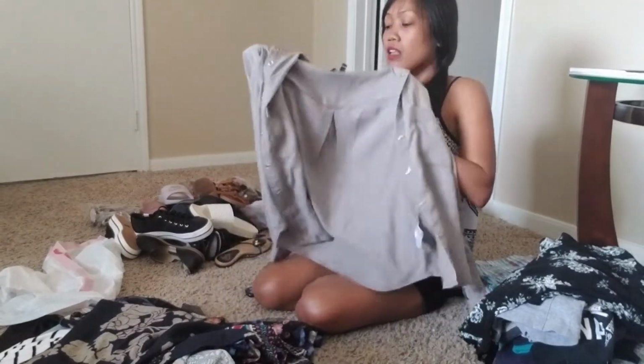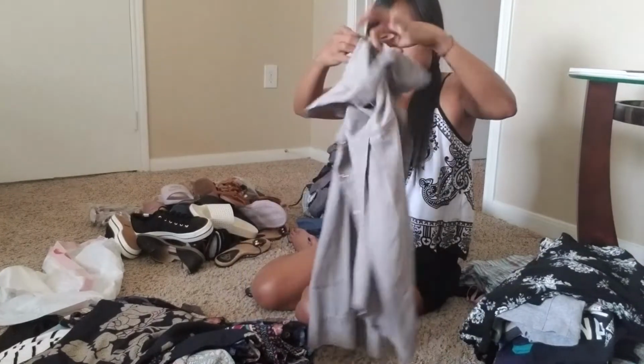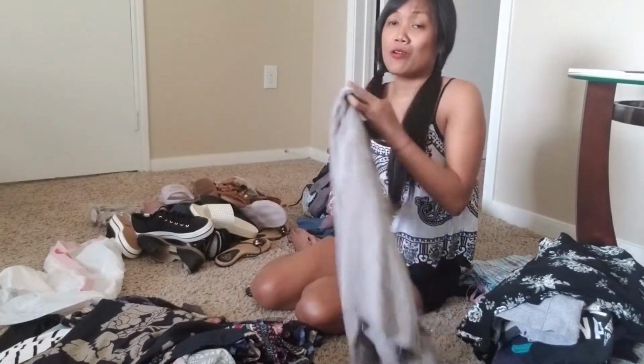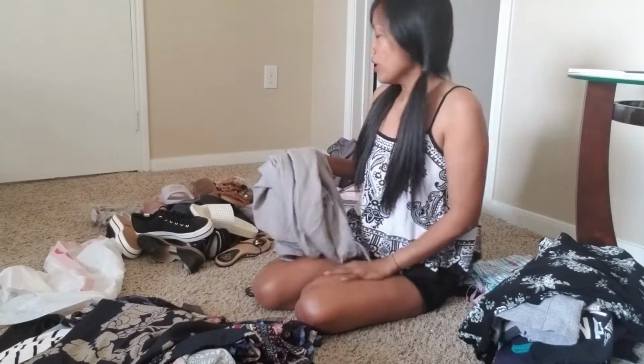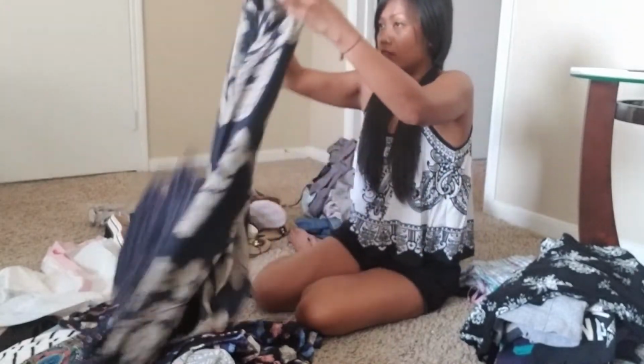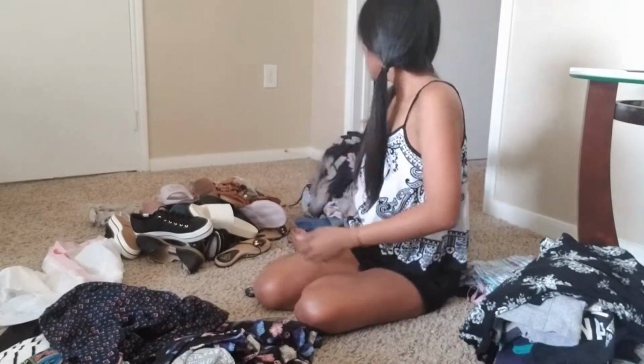Another long sleeve. I got it from Express, and I don't like the color, so that's why. It's a really pretty color when it's online, but when I got it, I just don't like the color anymore. Wide leg pants, kind of tight on my waist, so I'm going to put it in Poshmark.